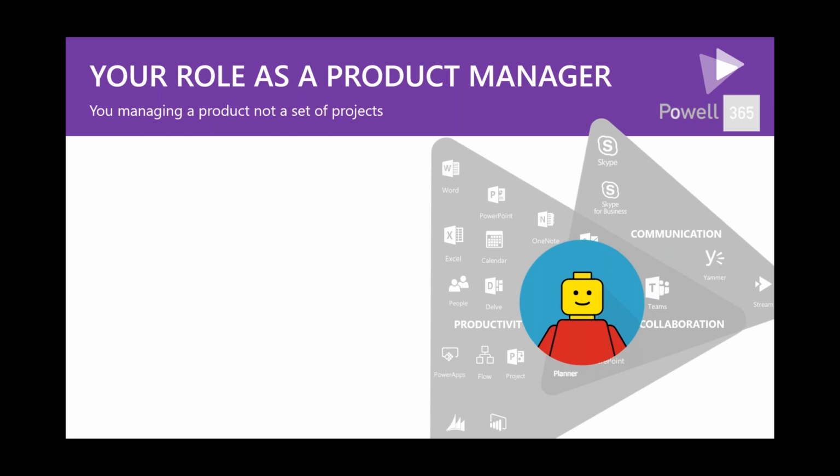Now what you're actually doing is you're overseeing the evolution of Office 365 and making sure your employees and users are aware of it. So I've got a couple of tips here for you to take away as part of culture. Number one is make sure you follow roadmap.office.com, learn about what Microsoft has in their roadmap and be aware of it. If you're not clear on it, raise your hand, reach out to Powell 365, to the lead.